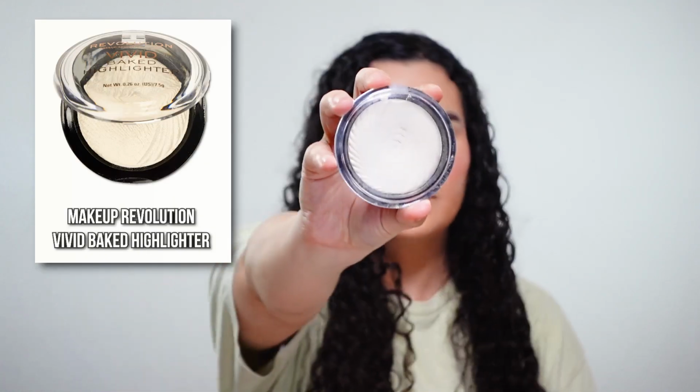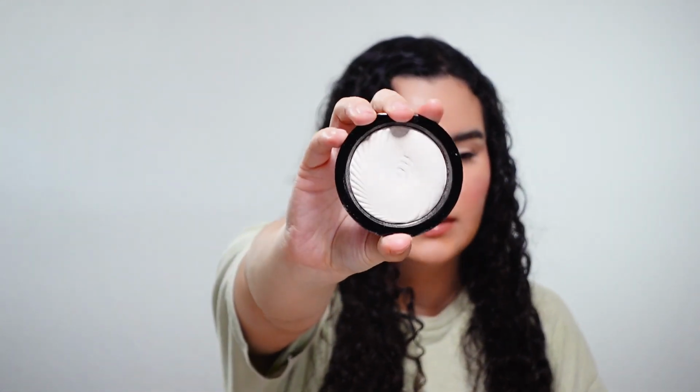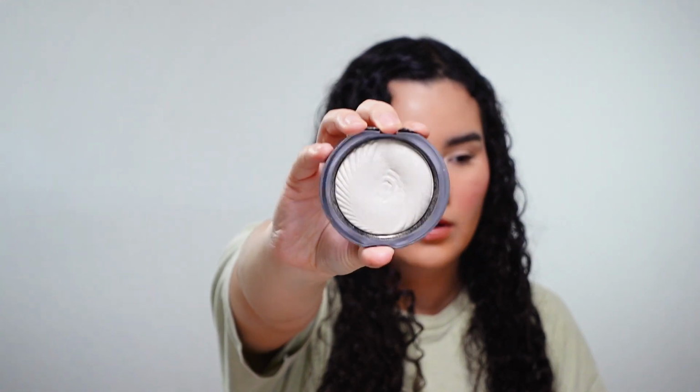The next highlighter is the Makeup Revolution Vivid Baked Highlighter Powder in Golden Lights. This is actually pretty old, and the cap is broken off. It's hard to pick up on camera how beautiful it is. Yeah, it's really hard. It just looks like a white powder on the camera, and it's one of the oldest highlighters that I have in my collection.